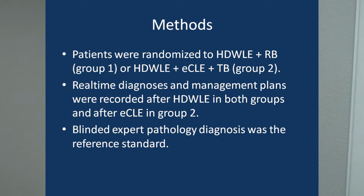the second group was about high-definition white light endoscopy combined with confocal laser endomicroscopy, and targeted biopsies were obtained. Real-time diagnosis was made and management plans were recorded after high-definition white light endoscopy in both groups, as well after confocal laser endomicroscopy in group 2. Gold standard was the blinded expert pathology which diagnosed the reference standard.